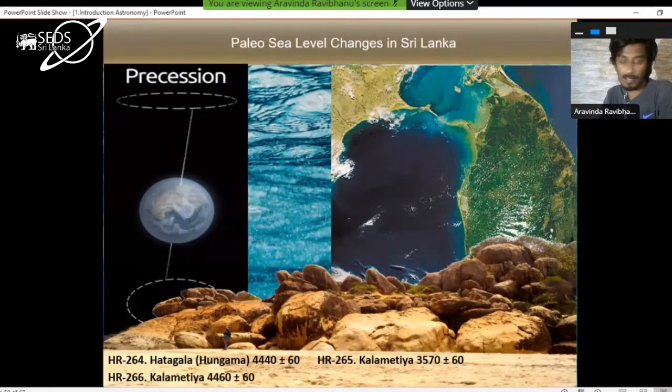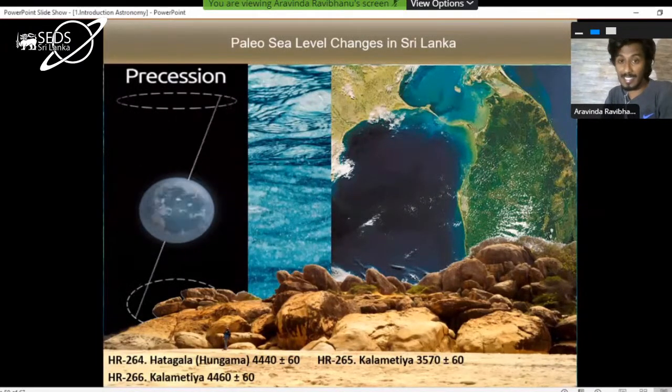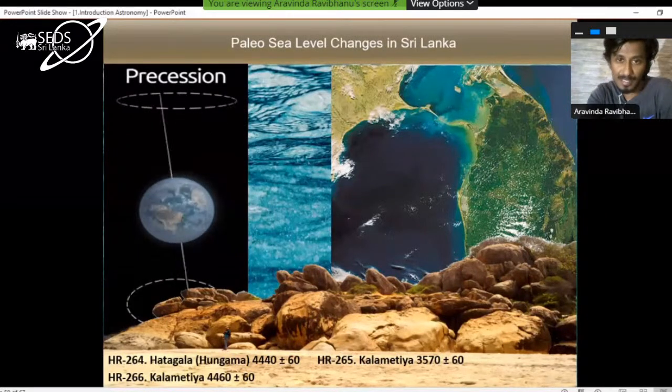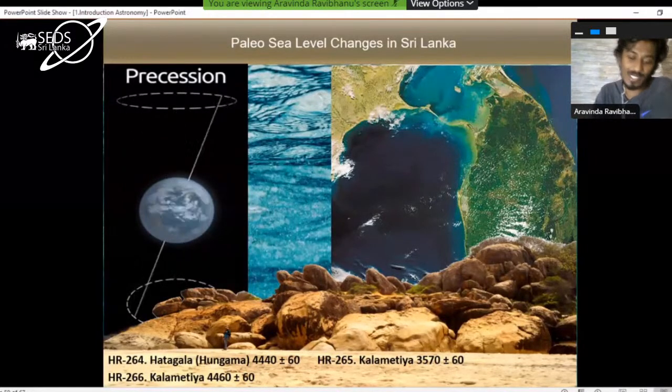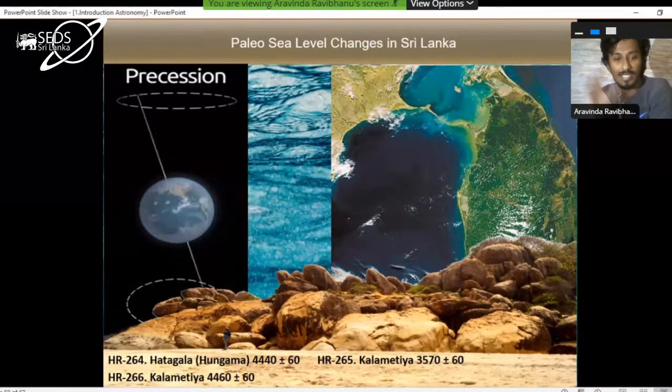sea level changes in Sri Lanka. Up to now, some institutes in NASA and some institutes in India are very concerned about the land bridge, because this is relevant to the civil war, actually. It's better if you could find out the history of the Sri Lankan civil war. Maybe you will be surprised.